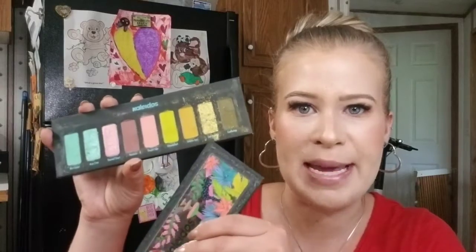I love the unique packaging. You don't see very many palettes that come like this, and I think this kind of color story suits a lot of different skin tones and eye colors. And my favorite part is actually the formula. It's so easy to work with.